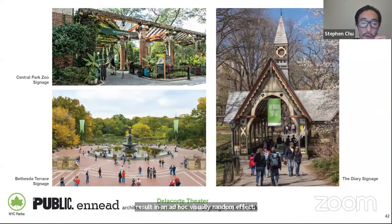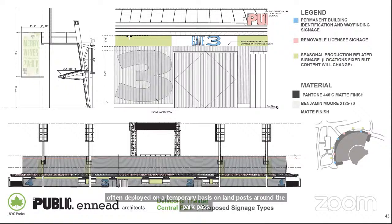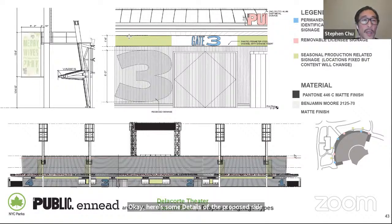Okay. There are numerous examples of signage in the park. Many are contemporary elements that are celebratory and integrate with architecture and structures. Banners are often deployed on a temporary basis on lampposts around park paths. Okay. Here's some details of the proposed signage. The banner on the left would be removable and only during the season mode. As you can see, they're affixed to the lighting tower.